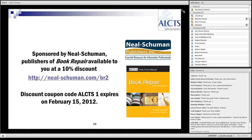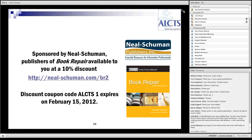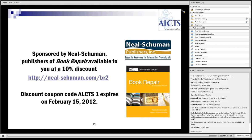Is there a reason not to use PVA or wheat paste to repair a torn page? We demonstrated tape for our special collections materials. We most certainly do use Japanese paper and wheat paste because of that reversibility factor and because it can be a much more invisible repair.